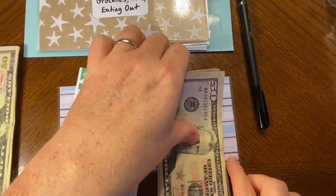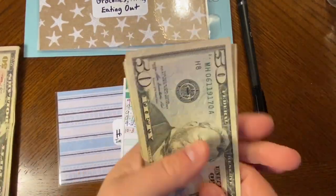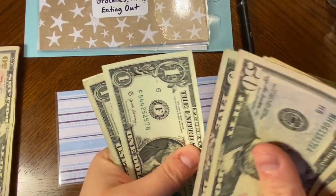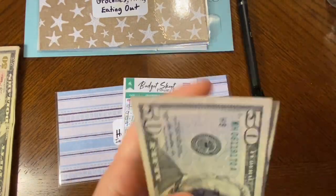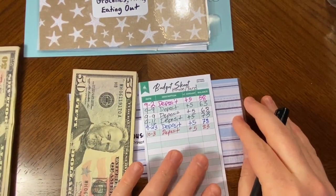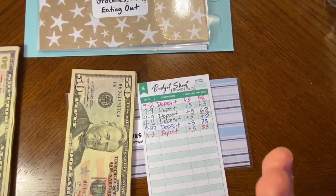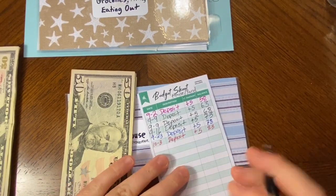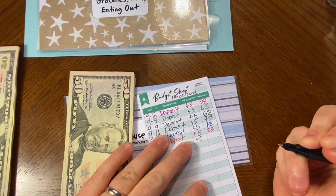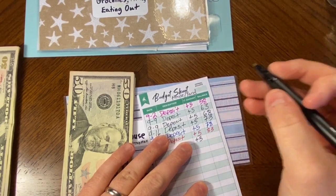And I'm going to count that and show you what we have. All right, so 50, 60, 70, 75, 80, 81, 82, 83. Our budget for this each week currently is $5. So I'm going to add 5 here, and this will give us $88.